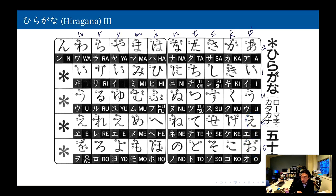Okay. The second line is a combination of consonant and vowel, K consonant and A vowel. So this one is ka, ki, ku, ke, ko. Okay. In the same way, these are all S consonant plus vowels. These are T consonant plus vowels. This is N consonant plus vowels. And it goes like that.